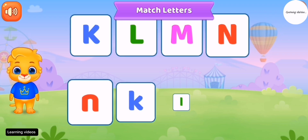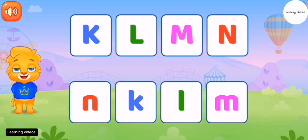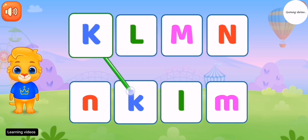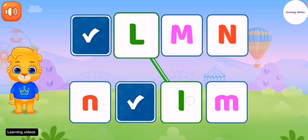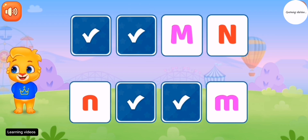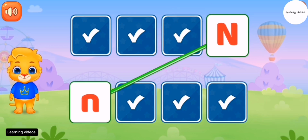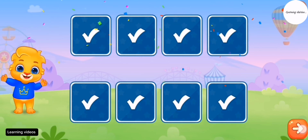Match the letters. K, L, M, N, N, K, L, M, K, L, M. Perfect. N. Woohoo! Pop the balloons.